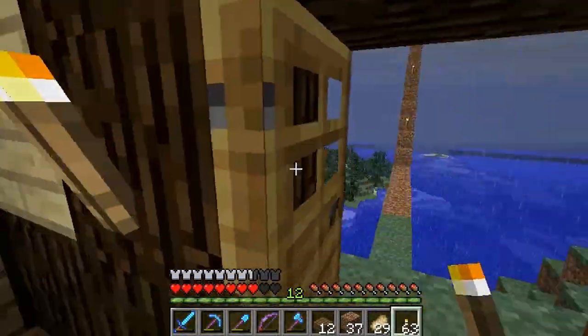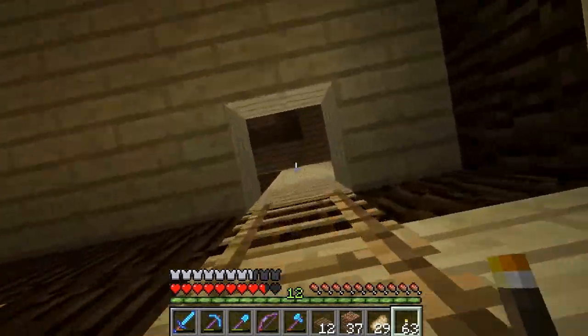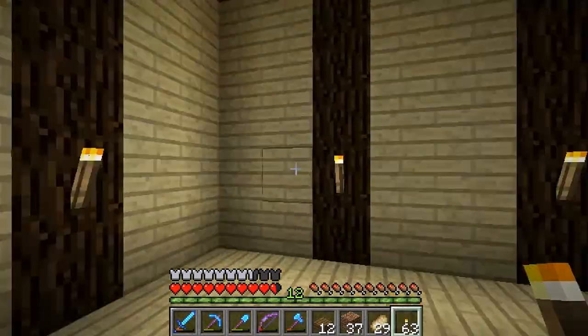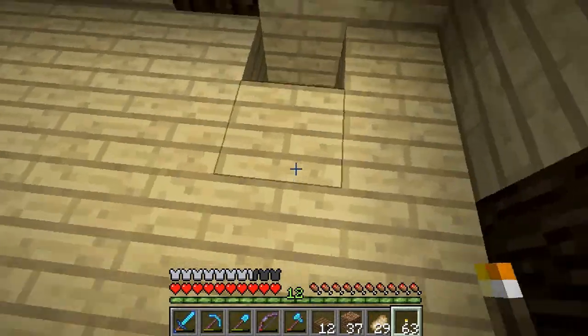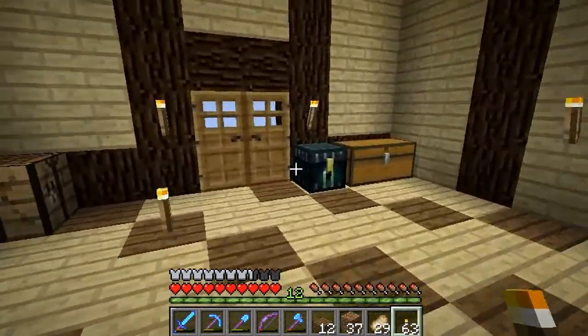Inside, I still haven't done a whole lot. Just an empty room here, and then up here, there's another room that has nothing in it. It's very similar to the snow castle, where if this was my main base, then this would be full of storage chests or an enchanting room or potions room or something, but it's not. Oh look, it stopped raining.